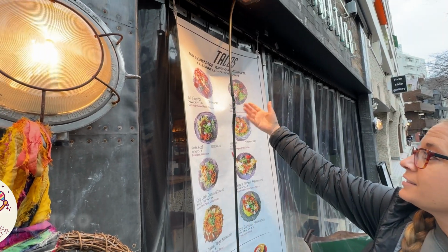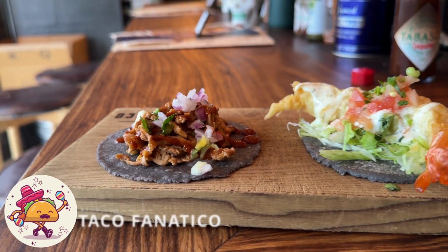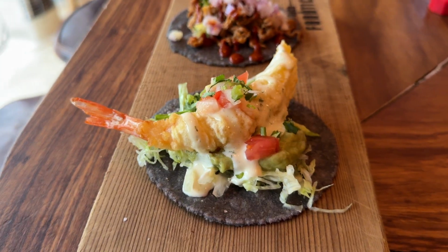Here we're gonna get the pastor taco, which is my absolute favorite, and we're gonna try the shrimp tempura because Japan has mastered tempura shrimp, so I feel like adding it into a taco has got to be easy and delicious. Already a good sign. They are playing some like Japanese Mexican music. It's so good. And there's a habanero pepper sauce on the table.